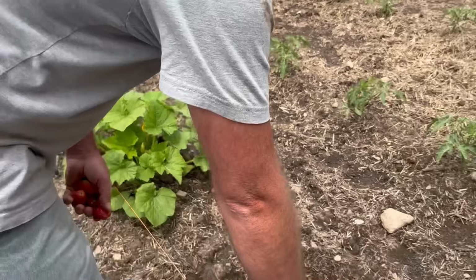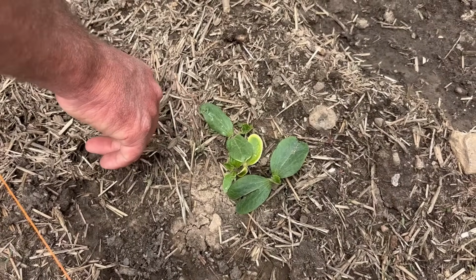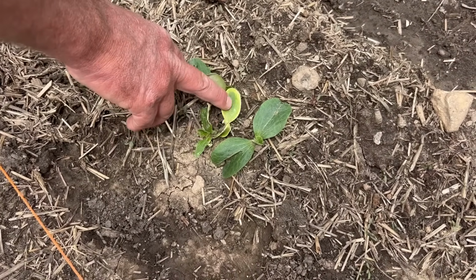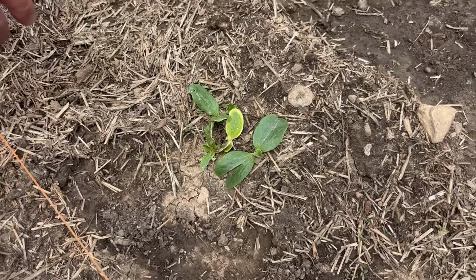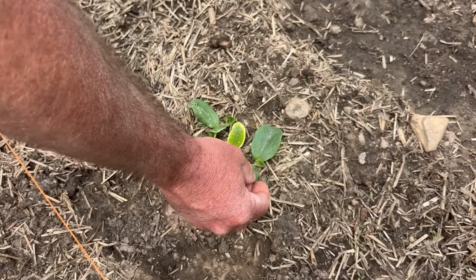Now here are some zucchini that we planted from seed. And of course, the big leaves got beat up by the hail, but well, even that one's got a funny look to it. I hadn't noticed that. That wasn't looking like that. But that one looks pretty. Just got a big old rip in it.